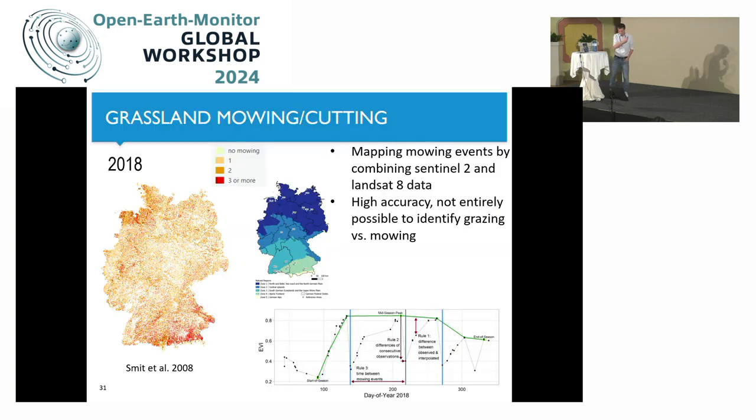One way to get this right is to look at mowing cutting data. And this is what Linda already mentioned. We tested quite some data. We're now waiting for some better data, or at least systematic data, because there are three different products for Germany that do not really agree. There's one product for the Netherlands. Then there are different local scale studies that did this.